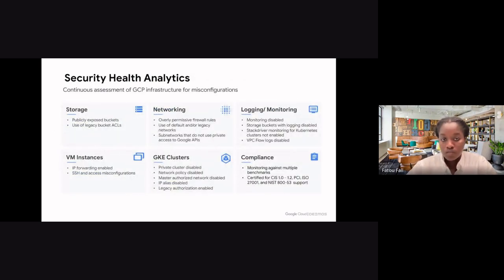Just to give you an example of what you can see on Security Command Center, this is the kind of misconfiguration it shows. I think Dean also highlighted during the best practices part what you should do. If you haven't applied these best practices, Security Command Center will tell you, and also show you through a dashboard.